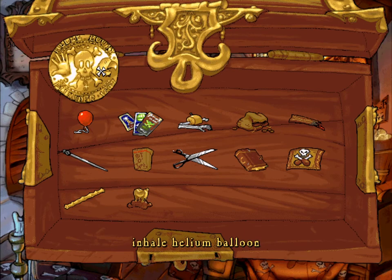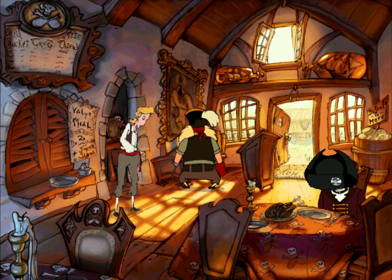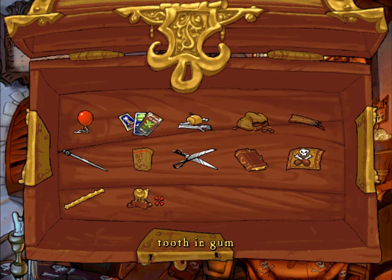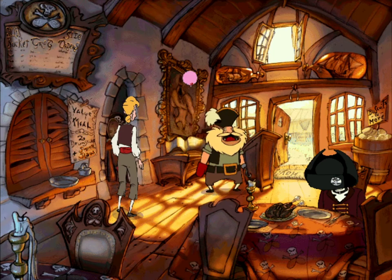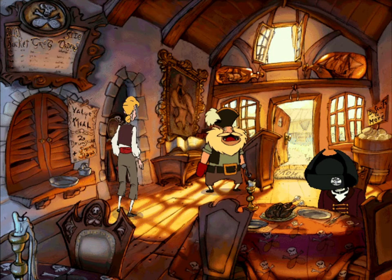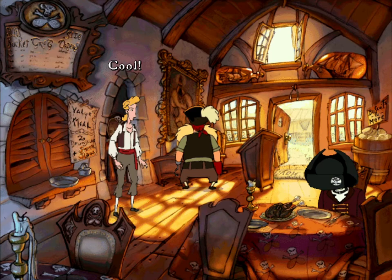Okay, now that I've got that chewed, the gold tooth is in the gum. And I think I can inhale some of this helium. Oh, that's made my voice sound funny. Okay. There we go. And there it goes. He's none the wiser. Okay. That tooth is out of here.